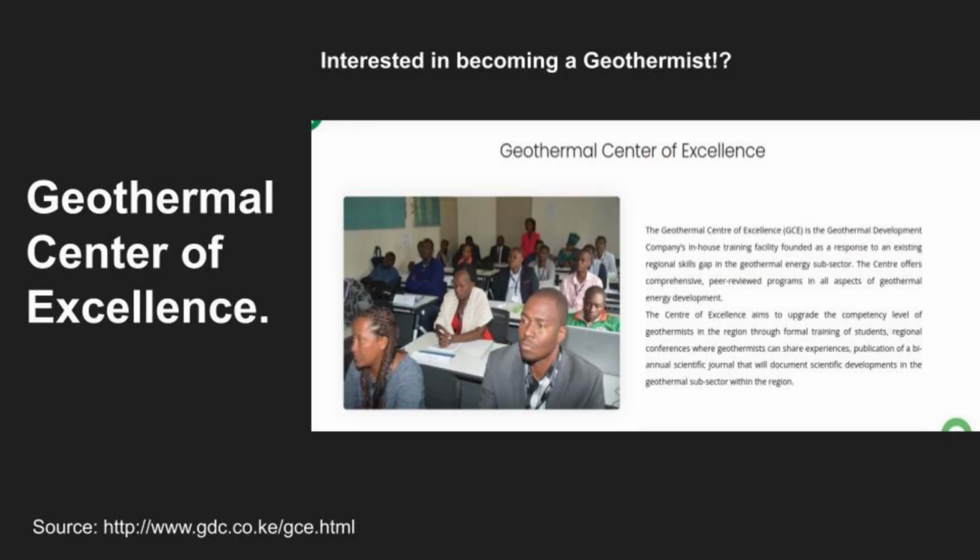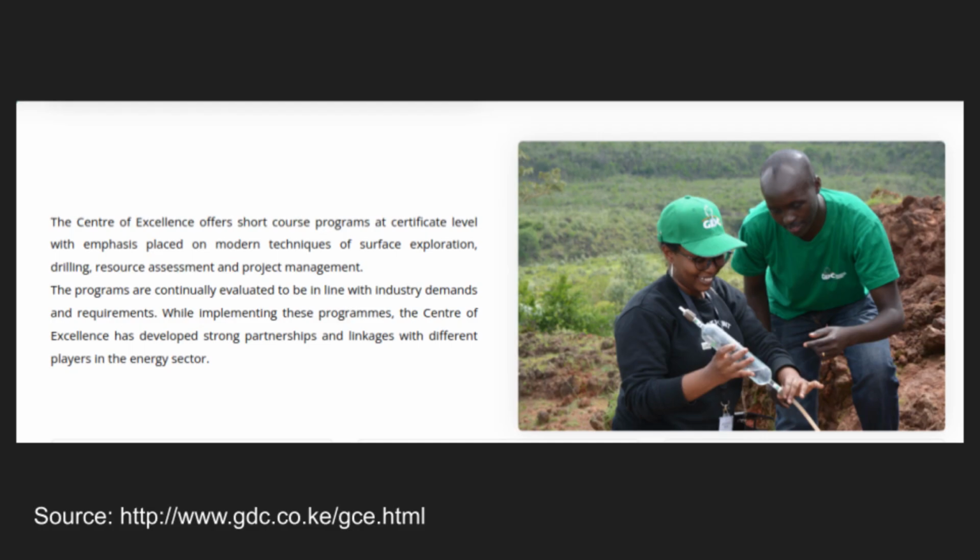If you're interested in becoming a geothermist, you can join the Geothermal Center of Excellence, which is a training facility funded by the Geothermal Development Company. This center offers training across all aspects of geothermal energy development and is meant to bridge the skills gap in the geothermal sector in Kenya. Join today and get the chance to become a part of the geothermal revolution in Kenya and Africa.